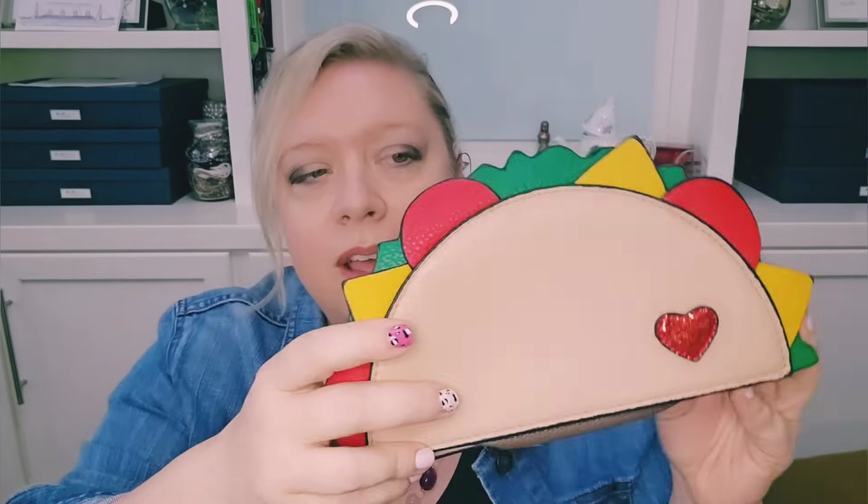I love kitschy little like clutches and wristlets. So I had to pick this up. So if anyone's interested in the taco, we're going to say $8. Okay, $8 for the taco.